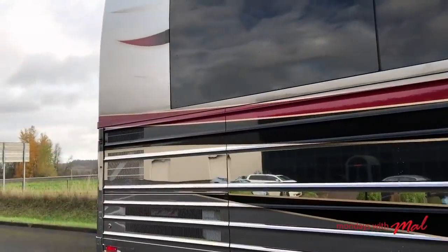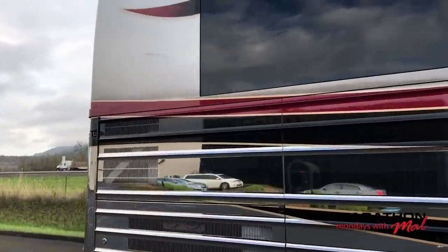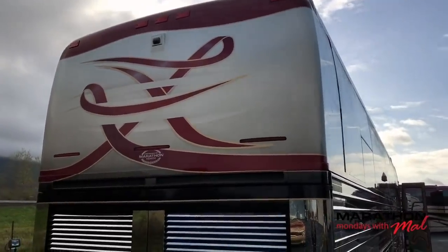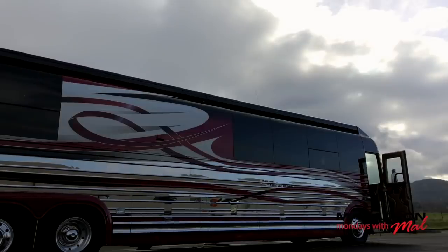So that's the exterior of 985. Just a really good shot of really classy colors. Let's go check out the inside, Todd.